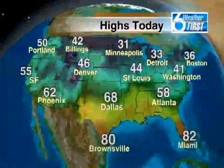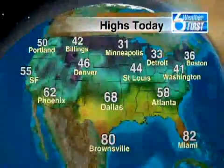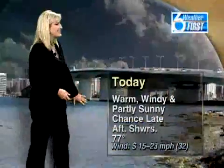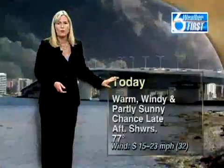Let's take a look at the numbers. We're looking at 36 in Boston, 44 St. Louis, 46 in Denver, 62 for Phoenix, 80 in Brownsville, 55 San Francisco, and 50 in Portland, Oregon. Again, today, our number we're looking for is 77. Very warm day. So warm, windy.